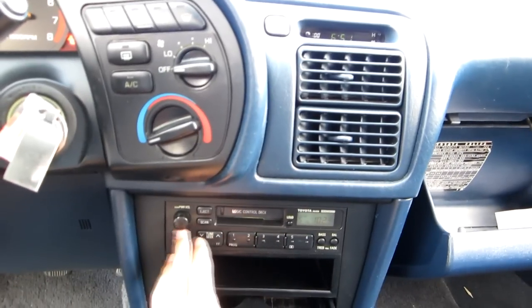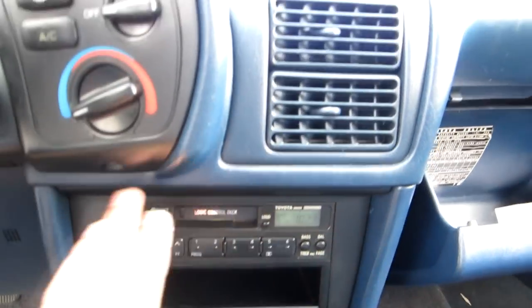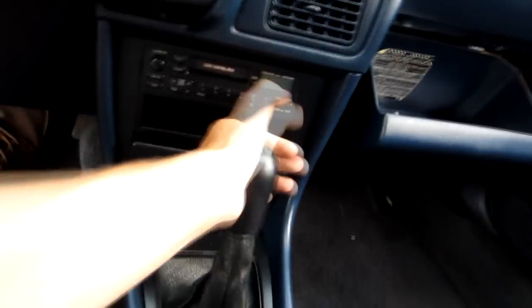This one does not have the optional CD player that you can get here in 92. So it's just the basic Dolby, actually it's upgraded. It's a Dolby sound system, which is, you know, it's great. I will have a test drive on this car soon. I'm getting used to the stick shift. It's a really nice gearbox, actually.